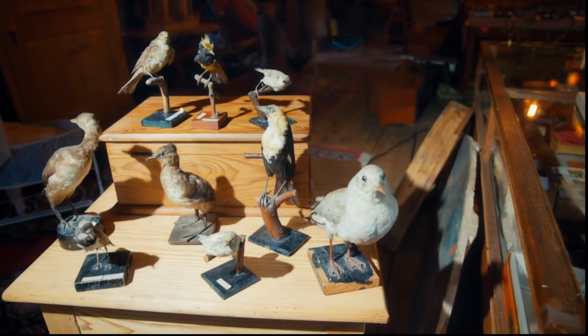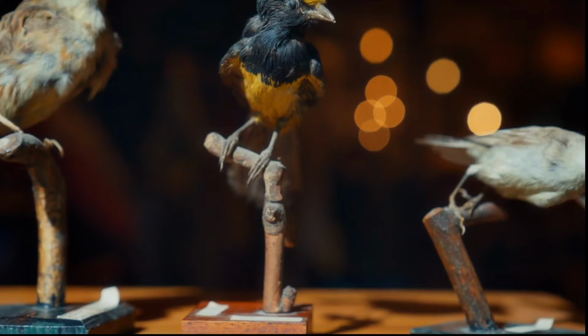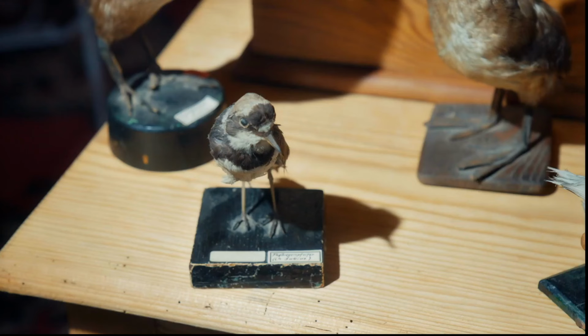They've got the little paper labels on them. We will sell them as a collection. They look a little bit lost and forgotten and uncared for, and that appeals. So, yeah. 110 euros, 9 old birds.